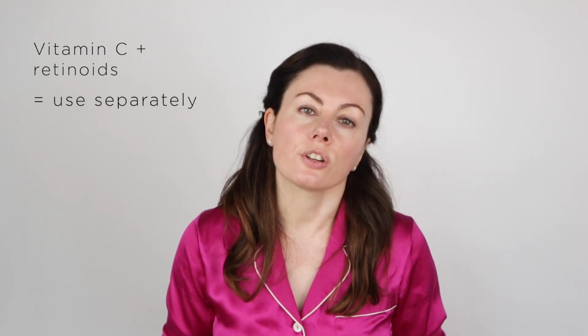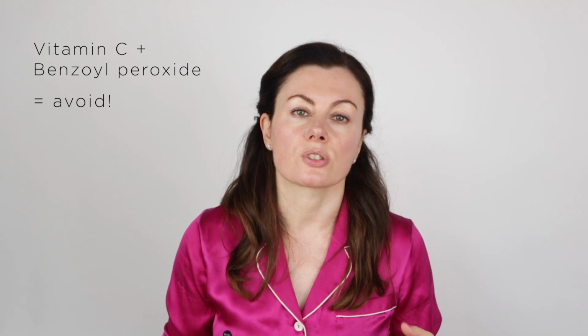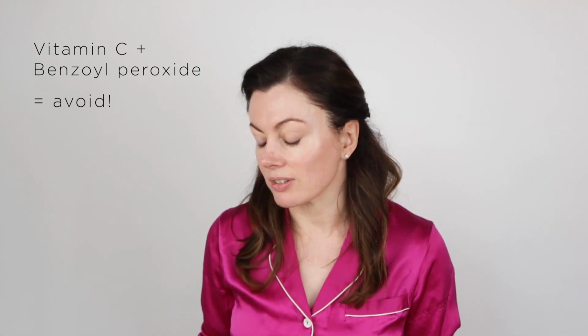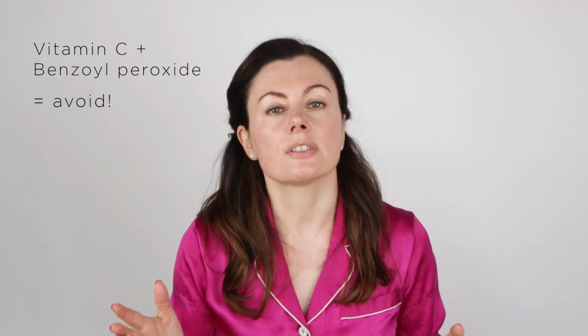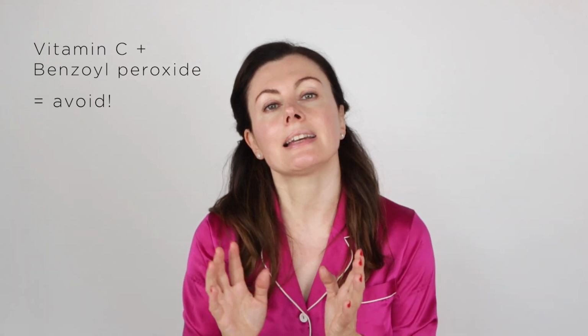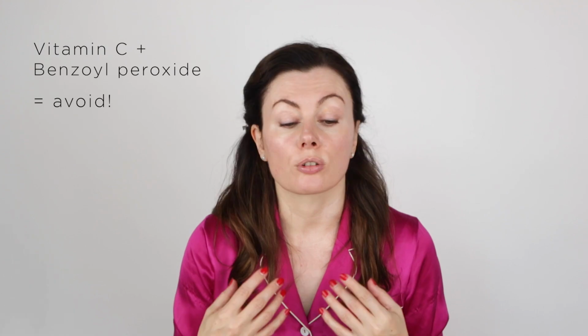The one active I would avoid using with vitamin C is benzoyl peroxide, where the benzoyl peroxide may end up oxidizing your vitamin C, rendering it useless. So that's a combination I wouldn't tend to use together. But in reality, again, I don't tend to use vitamin C in actively breaking out skin. So if you're using benzoyl peroxide, the chances are I'm not having you use vitamin C at the same time. That tends to be used later when breakouts are well controlled and you're focusing more on pigmentation treatment.